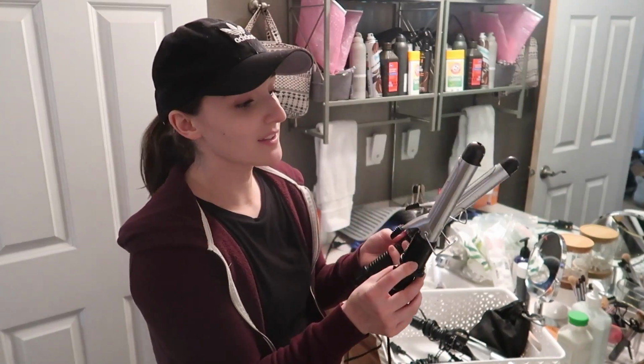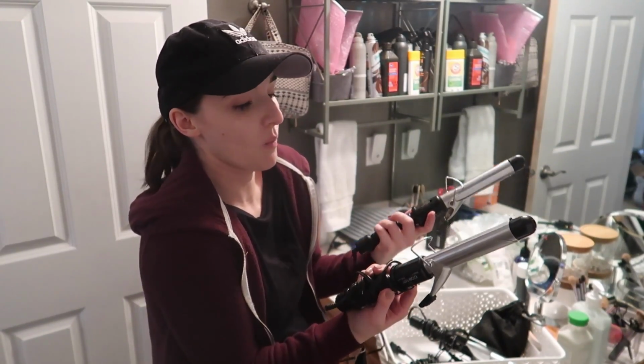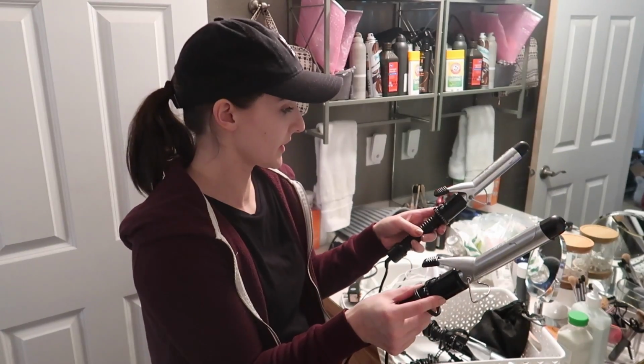I have two of the same size curling irons. They both work. I don't know why. Why do I have two of the same size curling irons?